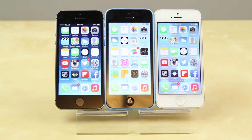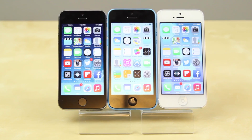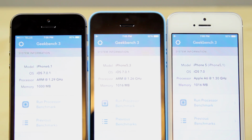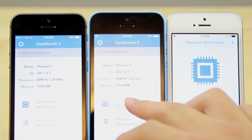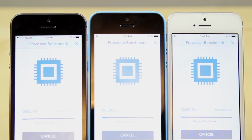Like I said, the iPhone 5S is the flagship for this year, while the iPhone 5C is just replacing the iPhone 5, and we do expect the benchmarks of the 5C and the 5 to be extremely close, if not almost the same. So here's just the processor information and hardware of the phones. For some reason, the 5C and the 5 have 16 megabytes more RAM than the iPhone 5S. I guess you won't see a really big difference to that, kind of interesting.